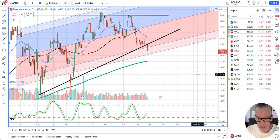What you want to see is a green bar on bigger volume than the day before. That would be our buy signal.